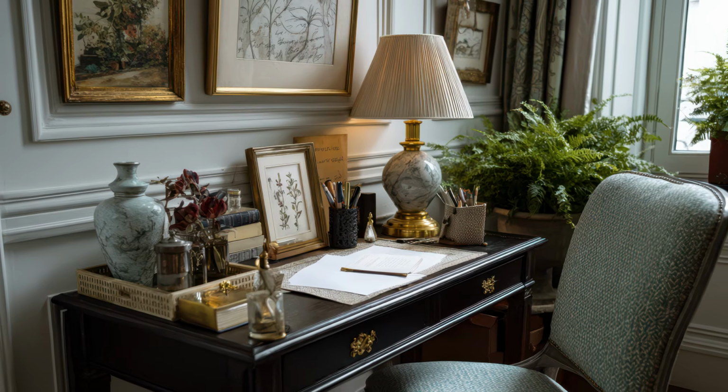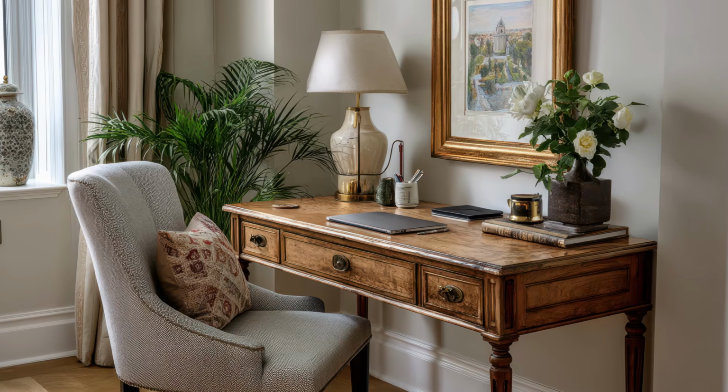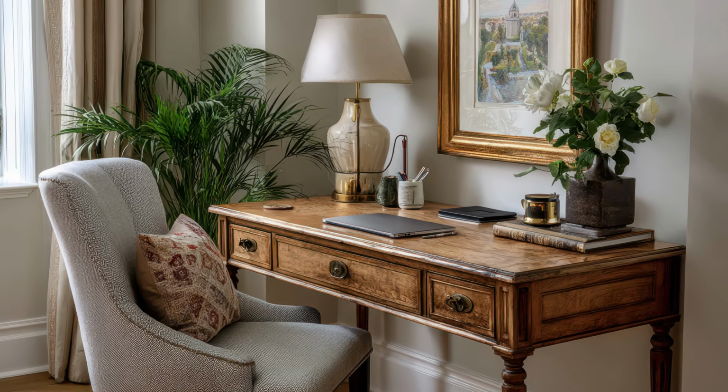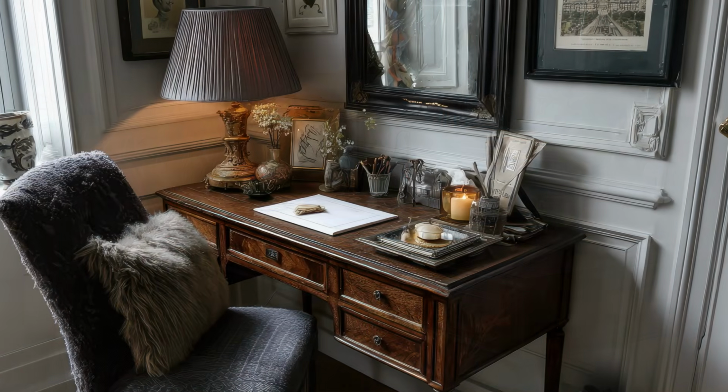Parisian decor thrives on character, so display items that tell your story, whether it's a fountain pen, a travel memento, or a classic novel. This corner becomes more than workspace, it's a sanctuary for inspiration, wrapped in quiet sophistication and effortless beauty.